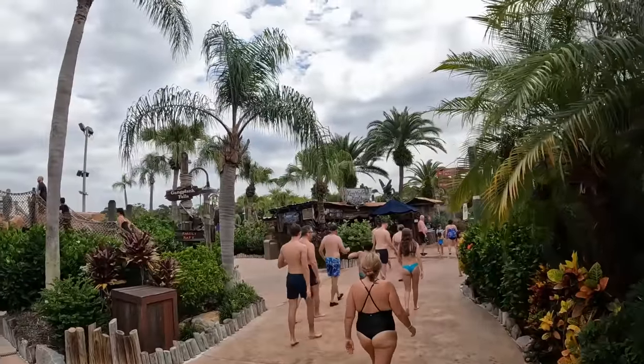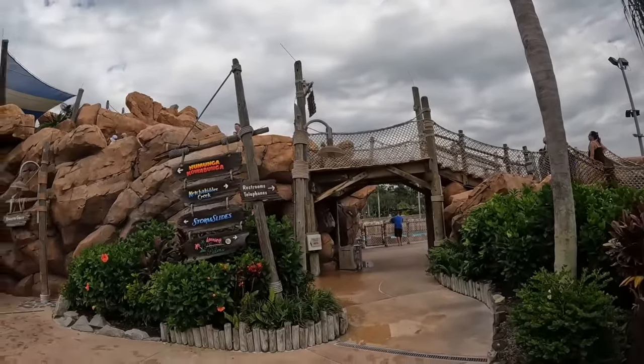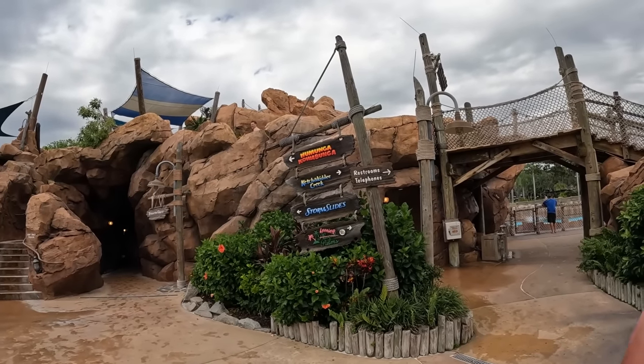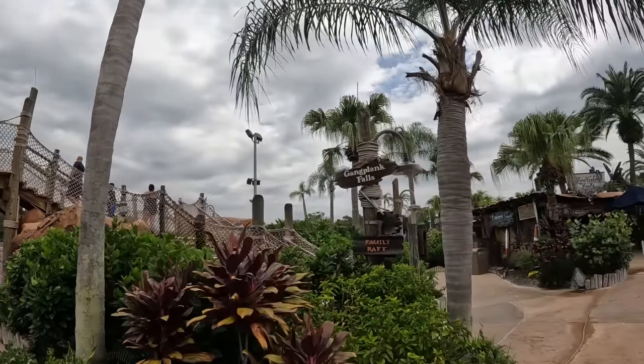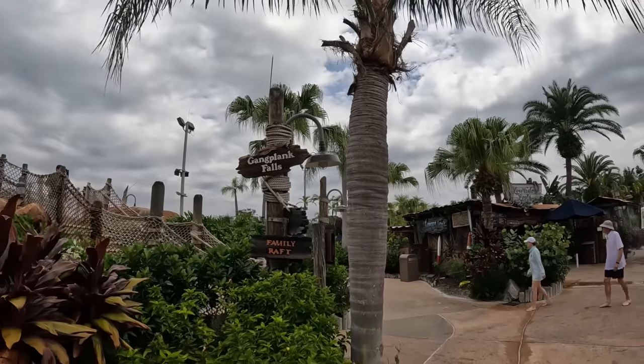Got some more slides around here. You've got Gangplank Falls, which is located around here. And of course, that leads down to the Forgotten Grotto, to the other side where we were just. You've got the kids area down here as well. And yeah, there is another slide just up this way that I'm going to take you all on. Don't think we can go on Gangplank Falls. You've got to make sure you're saying that one right, as it can go horribly wrong.